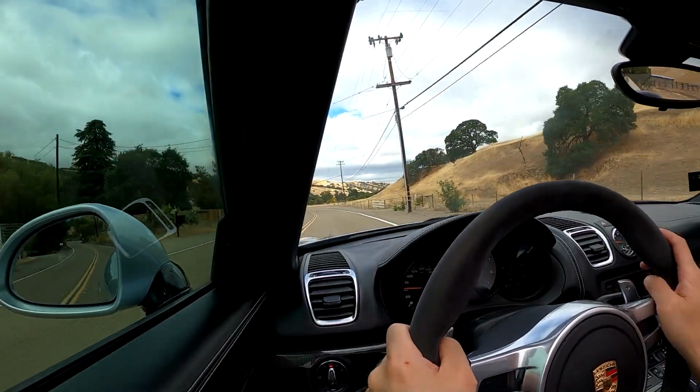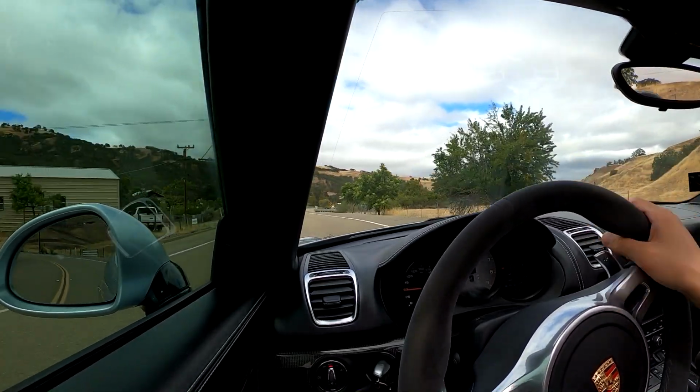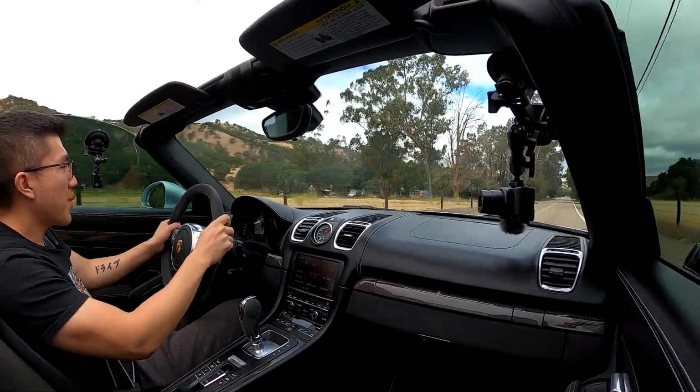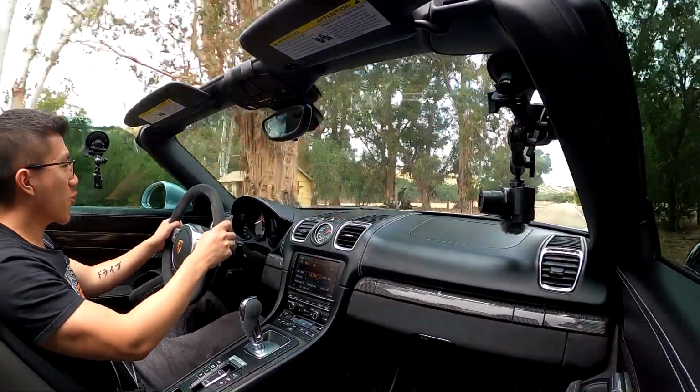No more crackles and pops from that exhaust, but you still get plenty of induction noise, as I'll demonstrate in a moment here. I mean, can you complain about that sound? It still sounds so good.